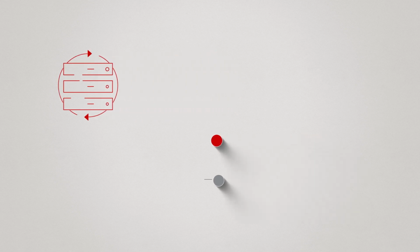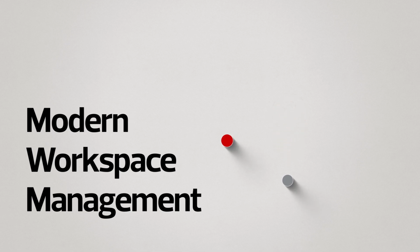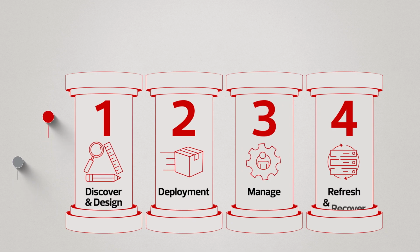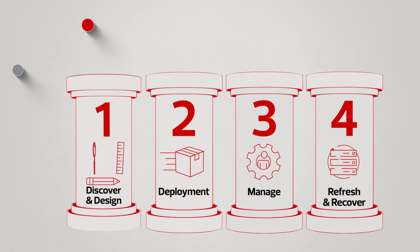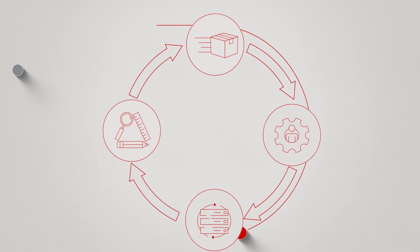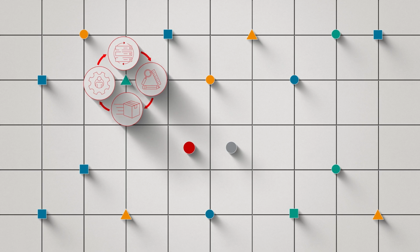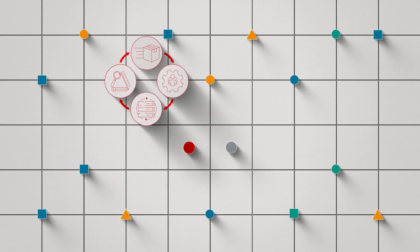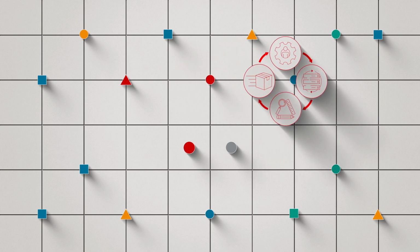It's actually where we begin many conversations during a modern workspace management engagement. What's that? Modern Workspace Management is what CDW calls our strategic approach to device management. It's essentially a 4-pillar framework that orients where a client is on their device lifecycle journey. Our objective is to understand your device lifecycle as it stands and align the right experts, solutions, and services to achieve every outcome you're aiming toward.